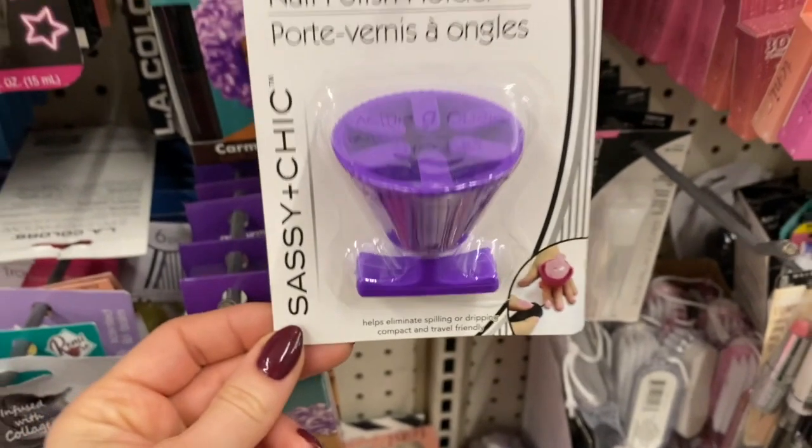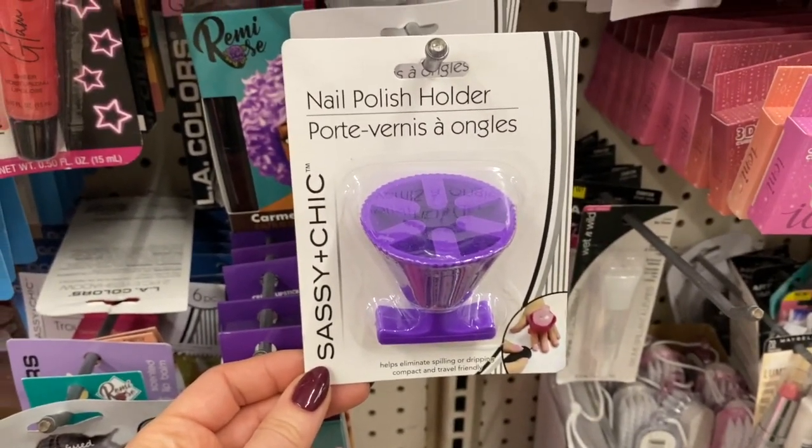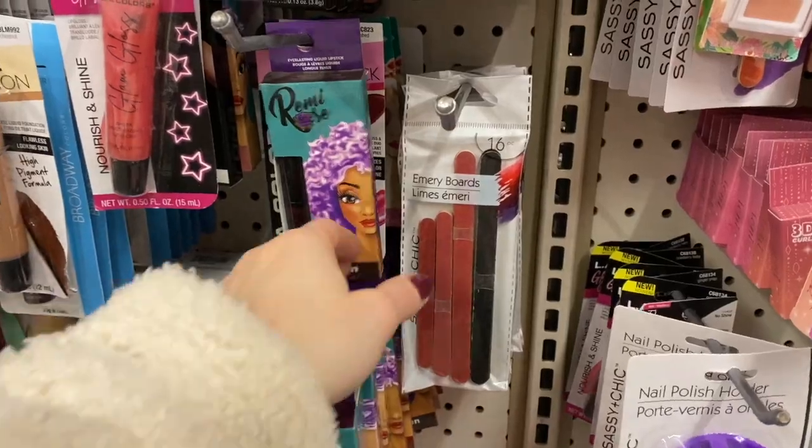Now, personally, I feel like I would move my hand and then I would spill the nail polish, or I would smudge my nails when I'm taking the bottle off to put it on the other hand, but that's just me. I know a lot of people really do love this handy little tool. Next up, we have emery boards, also known as nail files.